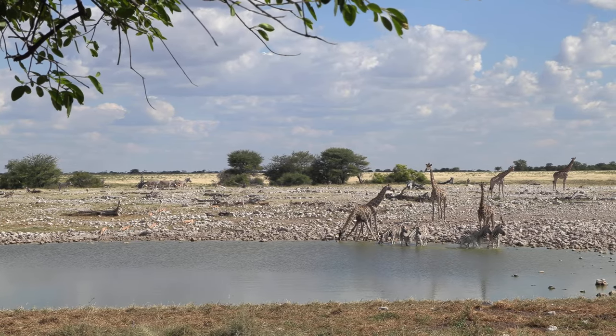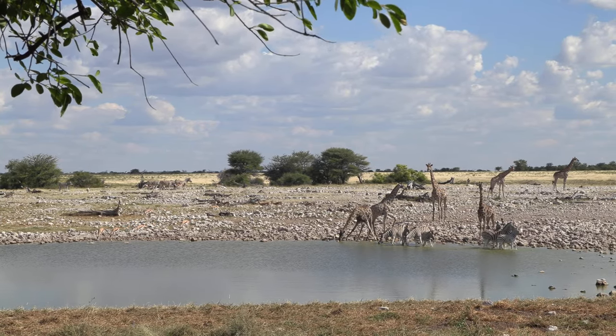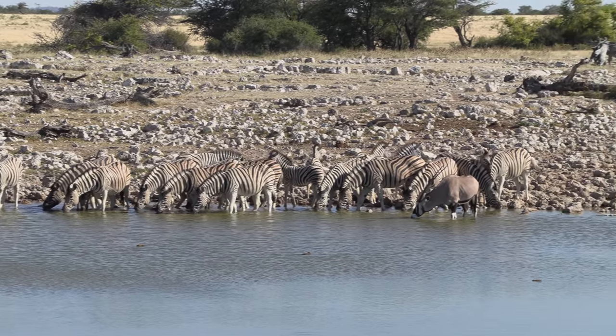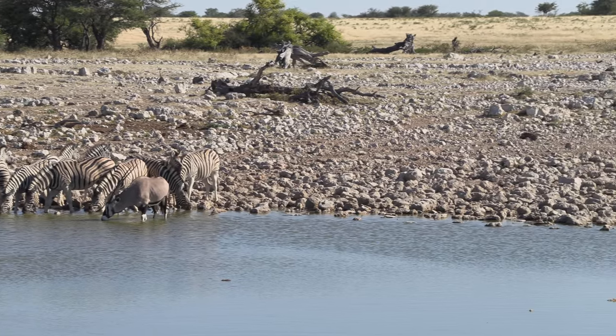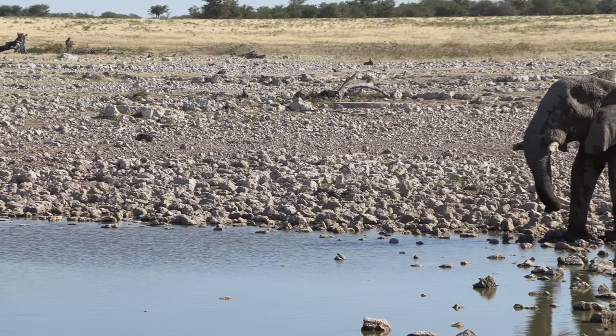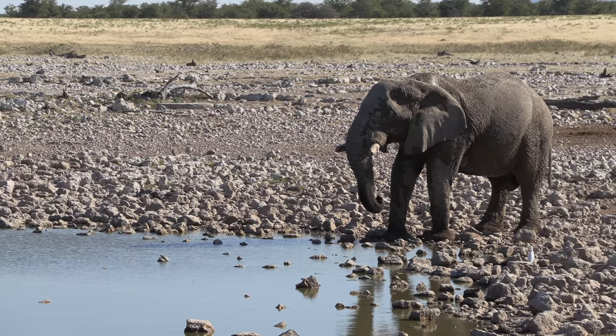The waterhole at the Okaukuejo camp is bordering the fence. Comfortable seating arrangements and a floodlight provide for relaxed game viewing, even at night, without having to ride around in a car.